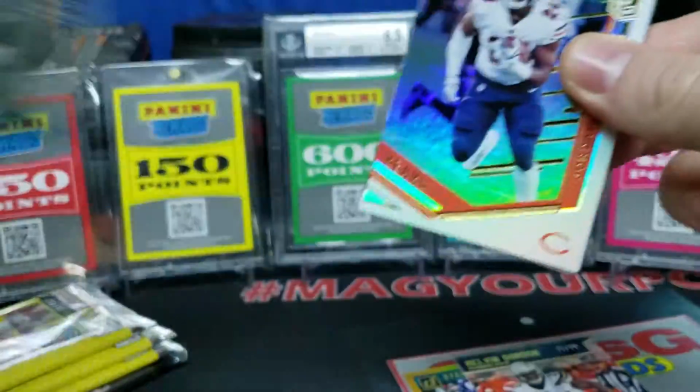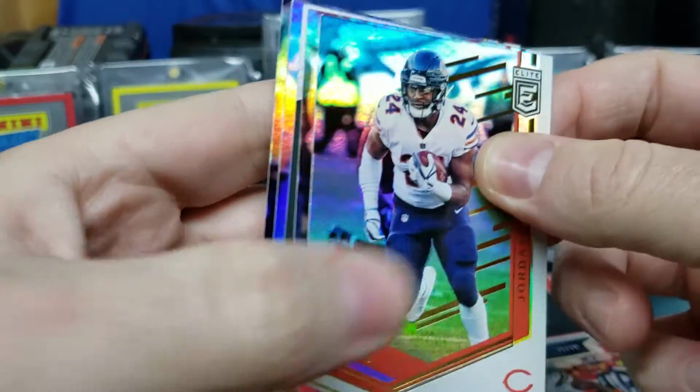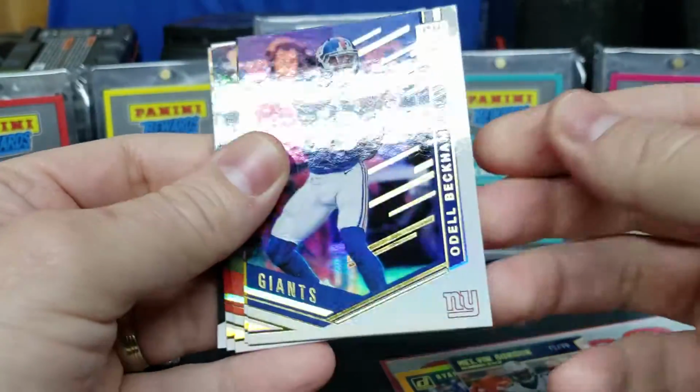I know I pulled a Dante Pettis out of my first Off the Line. Of course, we all know I pulled a Baker, and I just pulled another one. That is definitely a Pen Pal. That is pretty cool. We're about to find out what we got though.